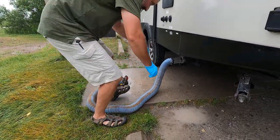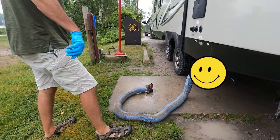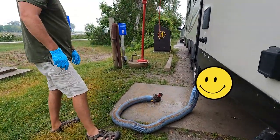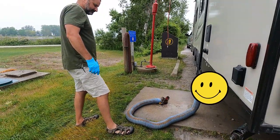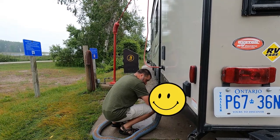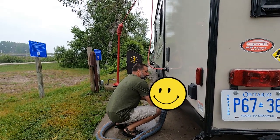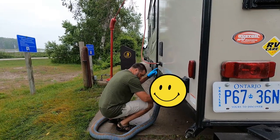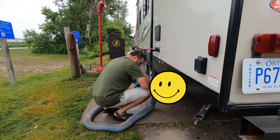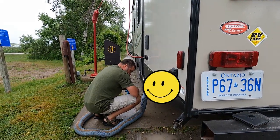It's all hooked up. Okay, black open first, let it rip, then the gray valve opens to clear everything. The black flush tank is a red hose, not a white hose. White hoses are for drinking water. Got it plugged in here, we're gonna flush. All good? Yep.